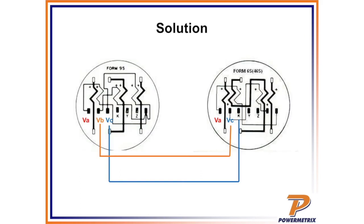So if we look at the difference between a 9S and a 6S, the 9S over here on the left and the 6S over here on the right, VA matches on both meters here on this leftmost potential. But on my 9S, on my B phase potential here, once I hook it up to a 6S socket, I'm actually looking at the C potential on this end. That explains why I've got that phase problem between the current B and the voltage B, right?